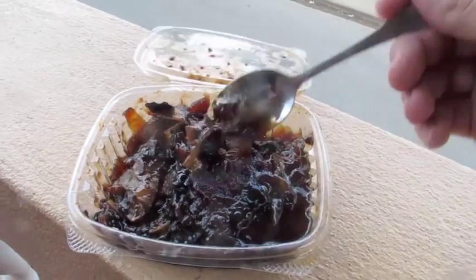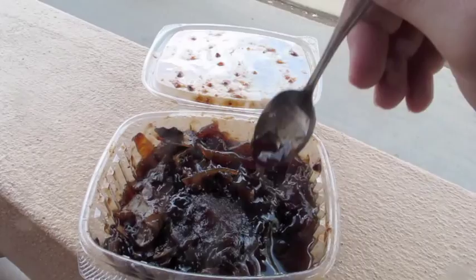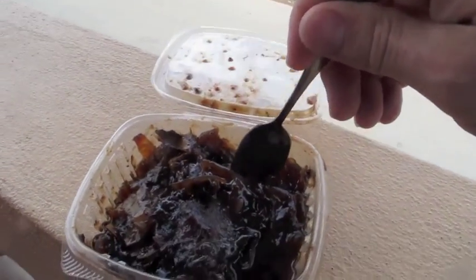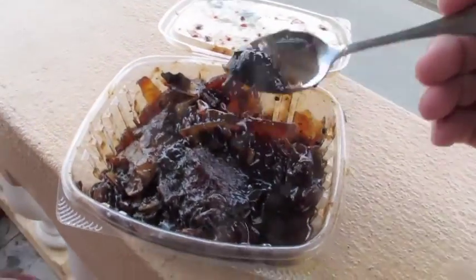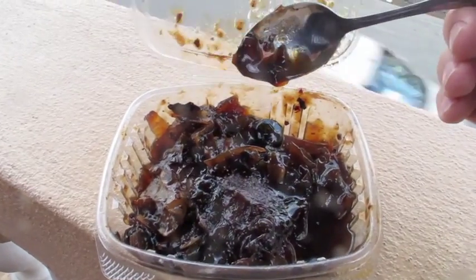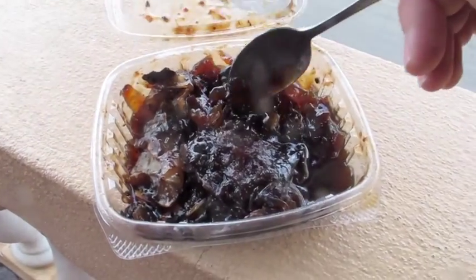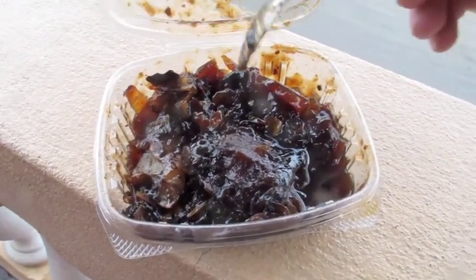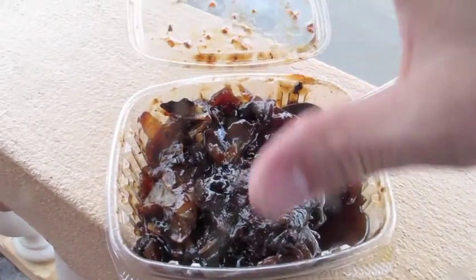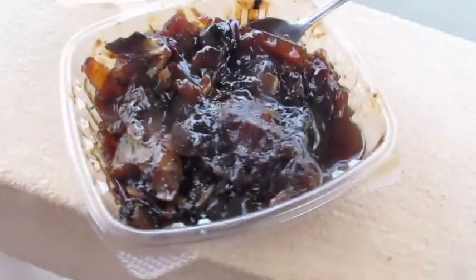It's a mix of fruits mixed with honey, and I forgot the name of the other ingredient on it, but it makes the sauce dark. Now, when you eat this though, it's so sweet. It's incredibly sweet. So normally you wouldn't eat all this. This is pre-made, and you buy it in packets like this, and it's extremely sweet.